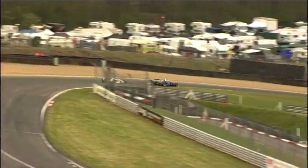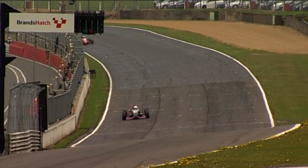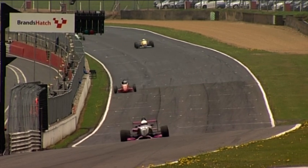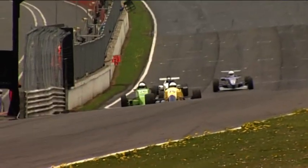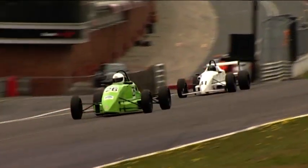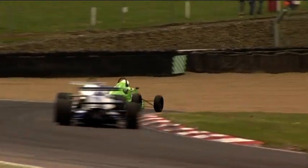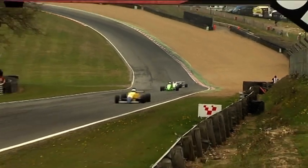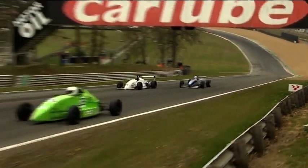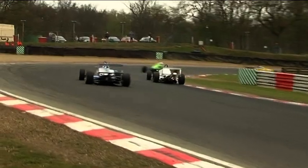Good move from Robbie Watts to make up that position, but as Jennifer Scott comes across the line, there's battles going on further back. There's Ollie Cyril in the yellow machine and making a move out there as they head down into Paddock Hill Bend. Well, there going through is Matt Hayes, but a move made up behind him as they sweep up towards Druids. Up the hill they go then. There is Hayes in the 26 car, another of the Class C cars.